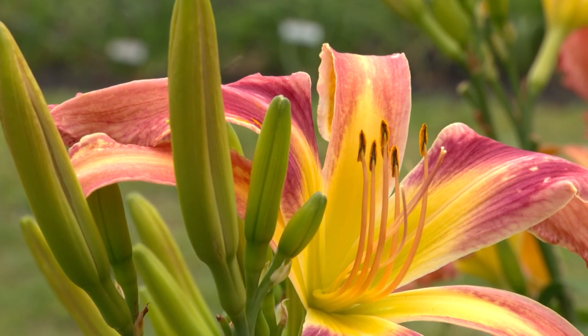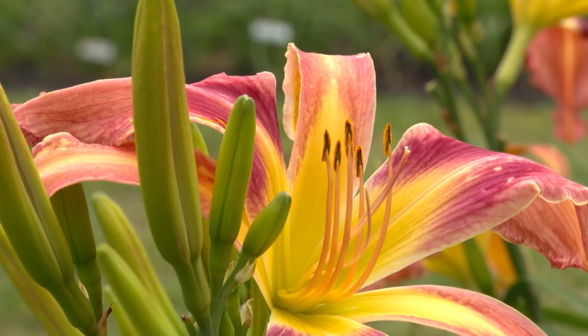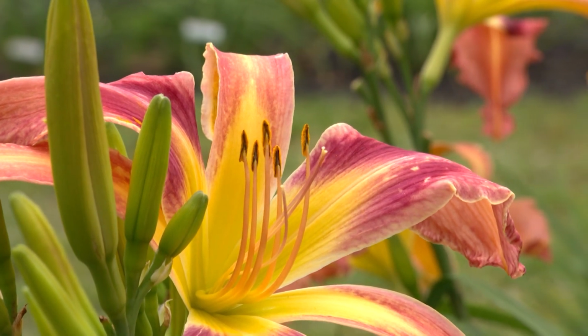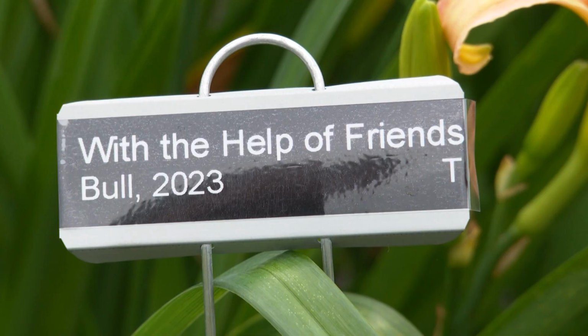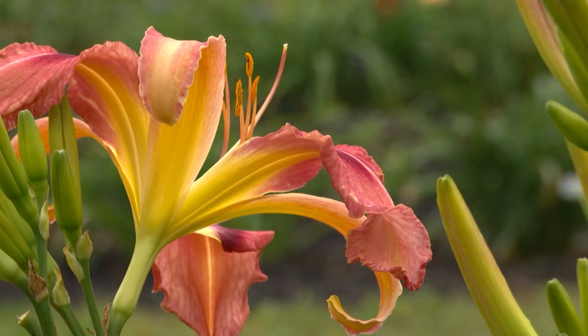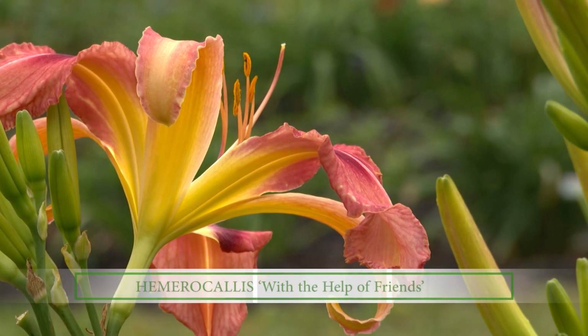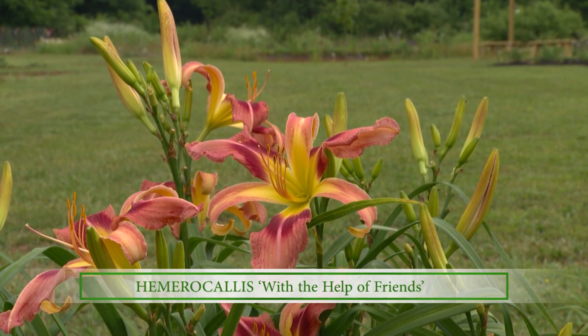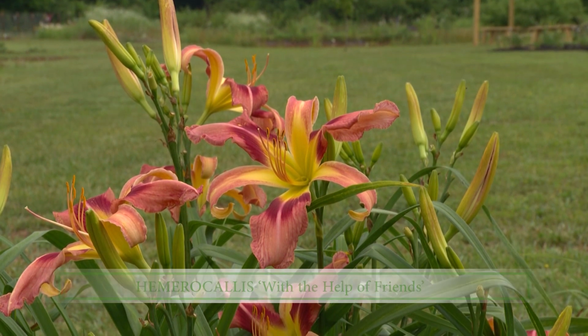I'm sort of partial to this one for more than one reason. I am too. This one is one of my introductions. It's called With the Help of Friends. I just registered it this year. And I love it for a lot of reasons. I love the color, I love the height. I think it's really bold and it stands out. I like things that stand out in the garden, and I felt like this really did.